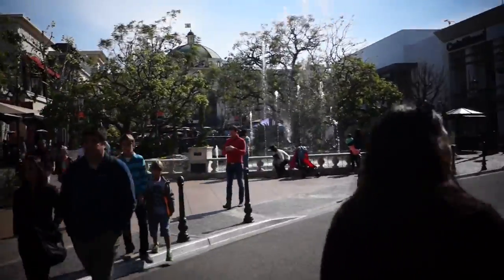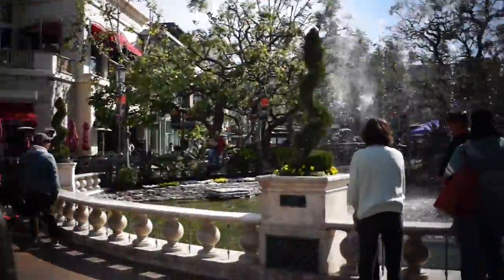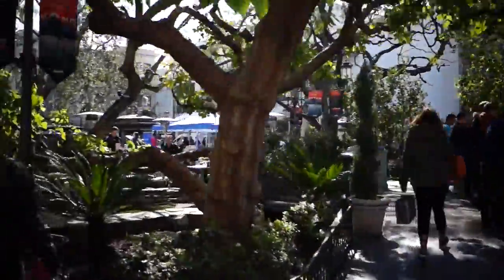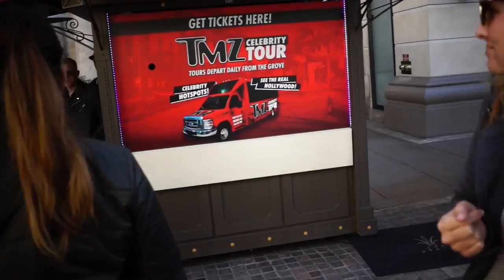Alright, so we are down at the Grove right now, and we are heading on over to the front of the Nike store where we're going to be meeting our tour bus to take us on the TMZ tour. So, super excited. Let's hope for those celebrities. That's what it's called. It's like a little train.